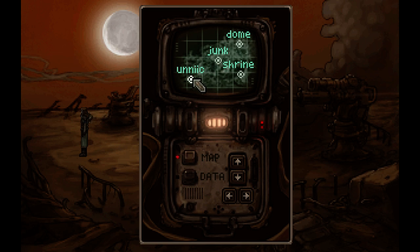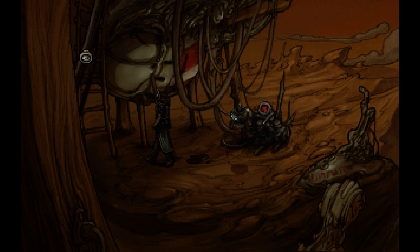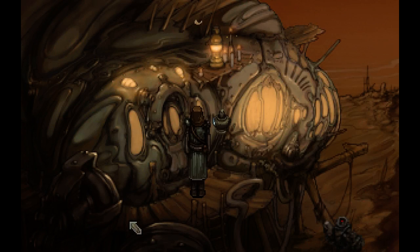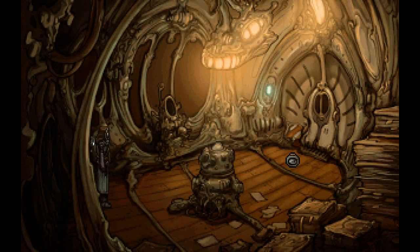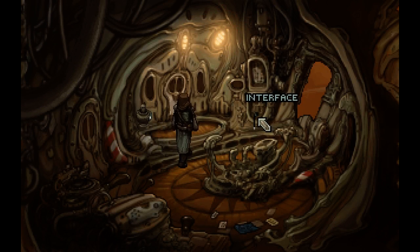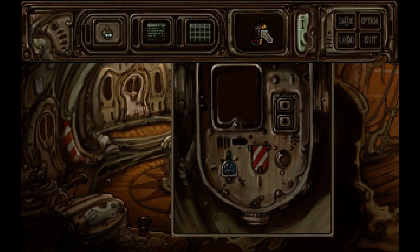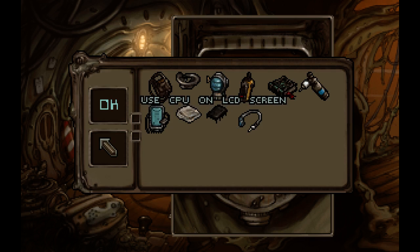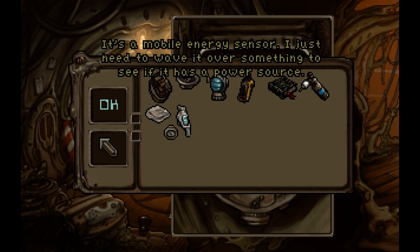So we've got the CPU. We've got... I don't have a battery, though. Got the CPU, we've got the display. Let's see. Can we make this portable computer? Grab this. And combine it. Okay. There's your CPU. Well, boss, you did it again. It's a mobile energy sensor. I just need to wave it over something to see if it has a power source. Okay, cool.